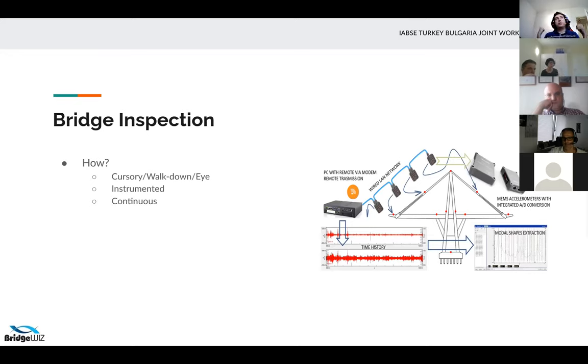So how do we do these bridge inspections? Basically, in terms of implementation, there are three major branches. The most common is the cursory or walk-down or eye inspection. In this type, usually a team of inspectors goes to the site, and usually without any instrumentation, they inspect the bridge with the naked eye using their experience, some guidelines and specifications, and they assign grades to the individual components or the target component. They might utilize some very minor tools such as rulers or some other measurement tools, but usually more advanced tools are not utilized.